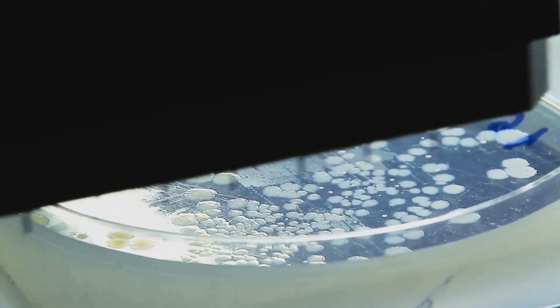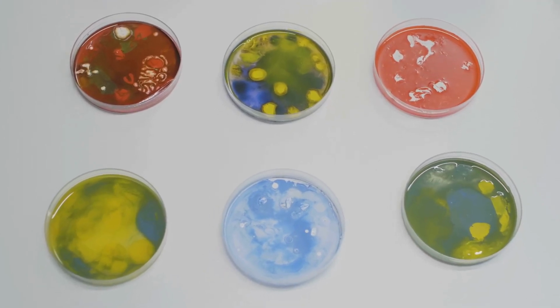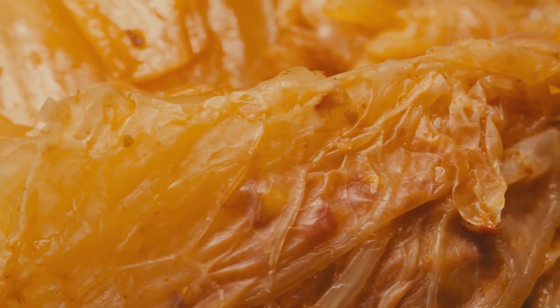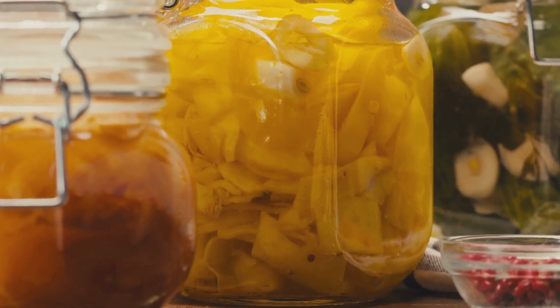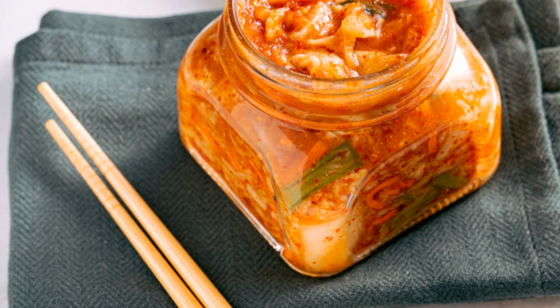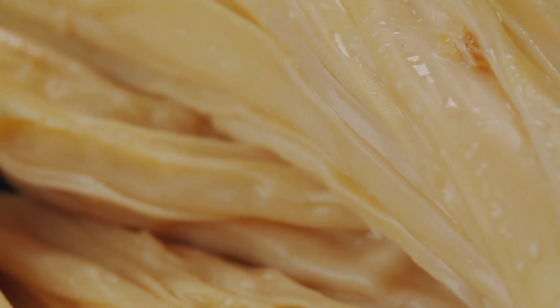Fermentation is a food preservation method involving converting carbohydrates to alcohol or organic acids using microorganisms like yeast and bacteria. This process preserves food and improves its flavor, texture, and nutritional value. Fermentation has significant cultural importance, especially in regions like Southeast Asia, where it is used to create a variety of traditional foods.